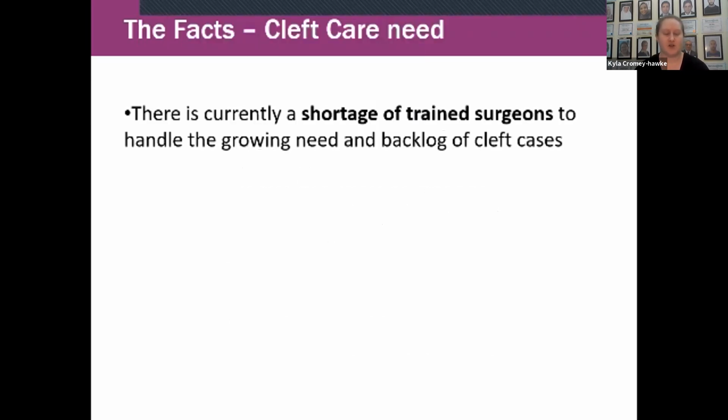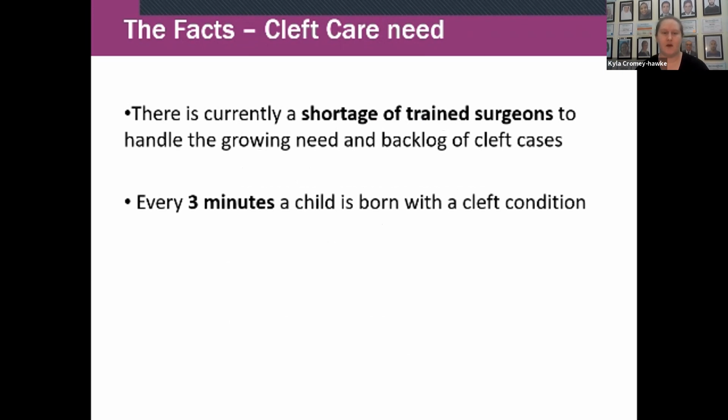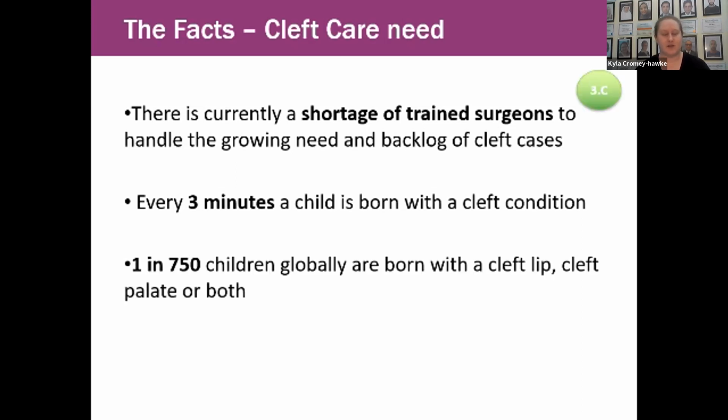Here are the facts that relate to the need for cleft care. There is currently a shortage of trained surgeons able to handle the growing need and backlog of cleft cases. Every 3 minutes, a child is born with a cleft condition. So by the time this session is finished, approximately 20 more children will have been born with this condition. Another way to look at this is 1 in 750 children globally are born with a cleft lip, a cleft palate, or both.